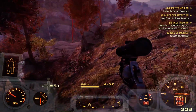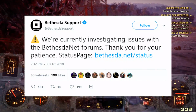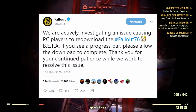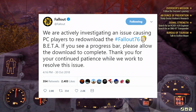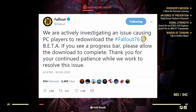A minute later, they tweeted, "We're currently investigating issues with the Bethesda.net forums. Thank you for your patience." And then a couple hours later, around 7:15 Eastern, the official Fallout Twitter tweeted, "We are actively investigating an issue causing PC players to re-download the Fallout 76 beta. If you see a progress bar, please allow the download to complete. Thank you for your continued patience while we work to resolve this issue."